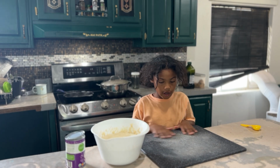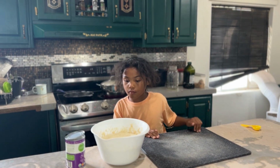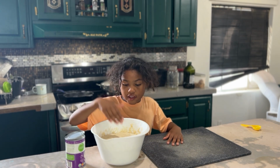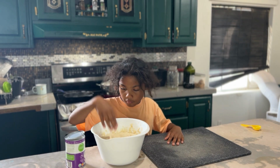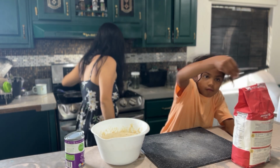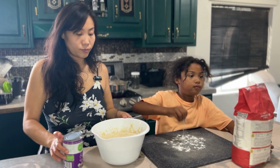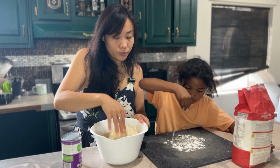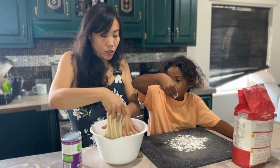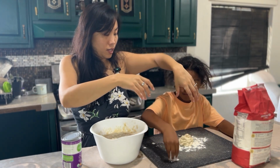I think anytime we are making bread or dough or just working with dough in general, Mercy and I really both get really excited touching the dough and playing with the dough. Let us add some flour onto our board here. We want to make sure that it is very nicely floured because this dough is going to be a little bit tacky and a little bit sticky, but that is okay. It's going to make a delicious crispy dough. Very sticky.